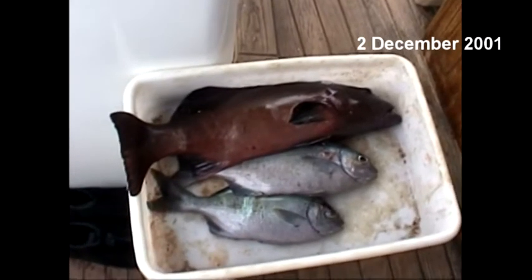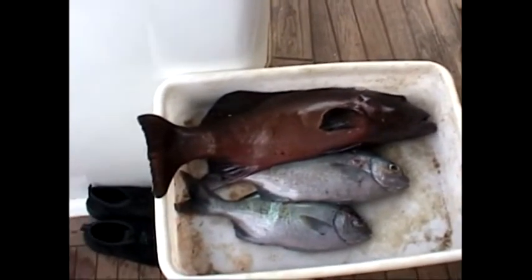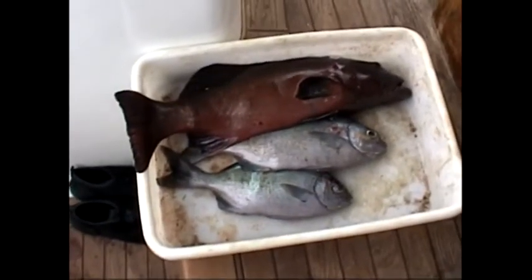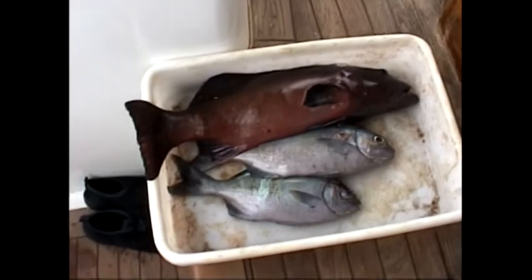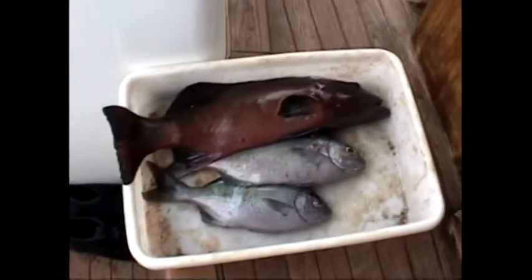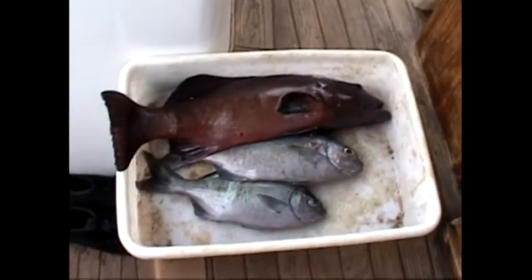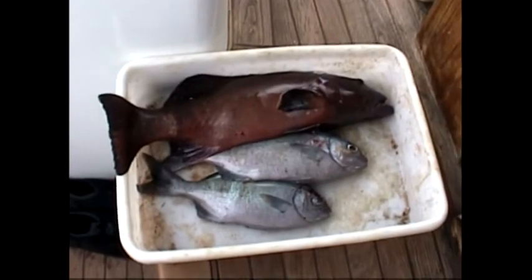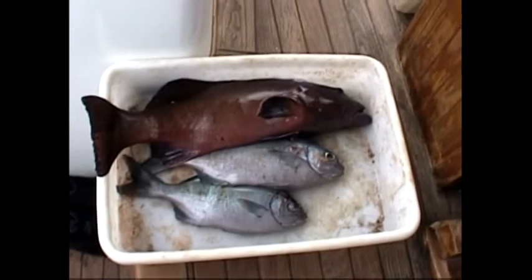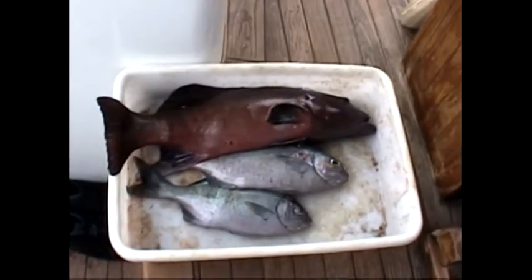Here are 3 beautiful fish that we got today. The top one, the red one, is a bass grouper. I'm not sure what the other two are, but they're supposed to be very good. Stefan just went out with Franco. Franco got the 2 bottom fish, and Campbell or David got the top fish for us.